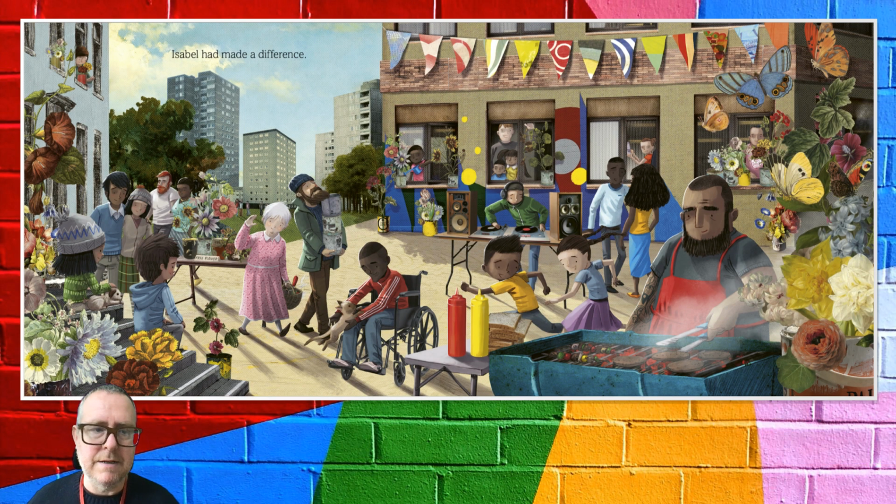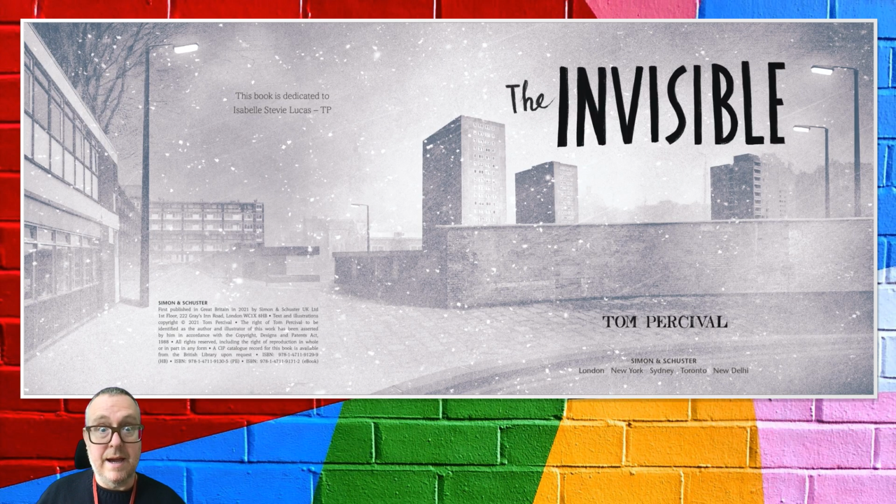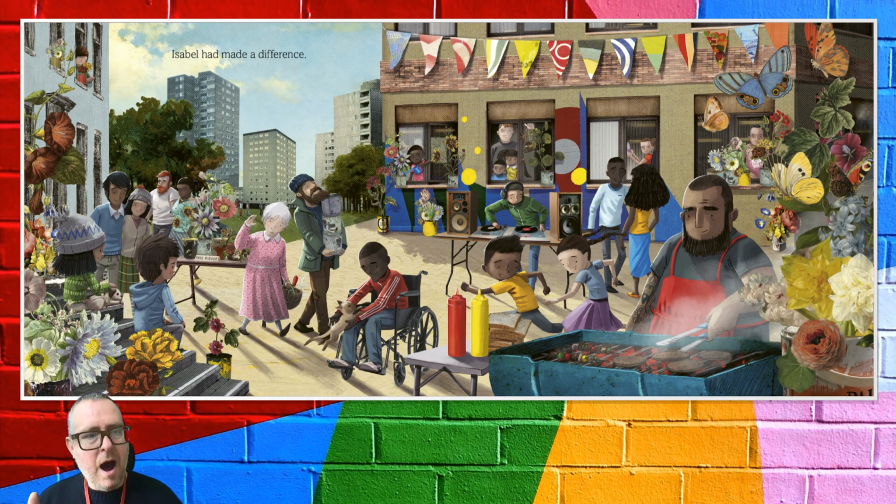Isabel made a difference. What a great page. And so when you contrast that and you go back to the start, I'll just go back to the start of the first pages. So the scene on the first page was that. Cold, bleak, not much going on. And then you finish up with that. Oh, what a great, great story.